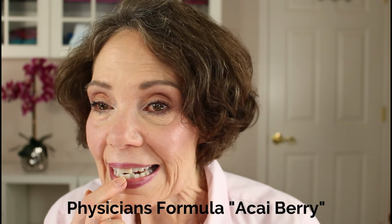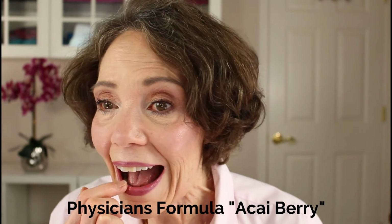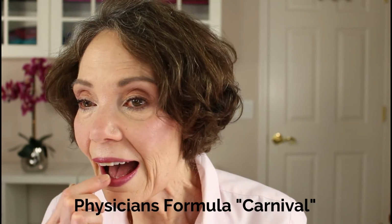I'm first going to take just a little bit of the lip color on my finger. This is the acai berry, and just going to dab it. Then I'm going to take a little bit deeper color. This is called Carnival, and apply it over the acai berry. This is how it looks, just dabbing it on with my fingers, but you could certainly get a richer, brighter, deeper consistency if you were to use a lip brush.